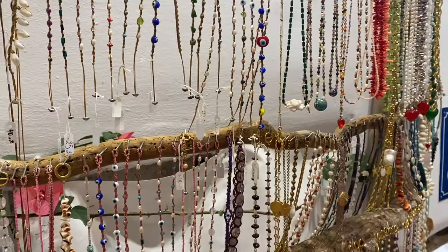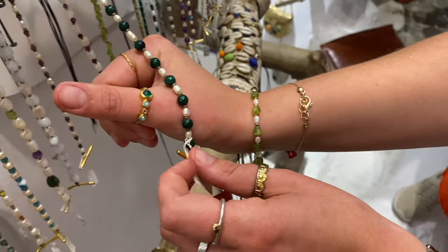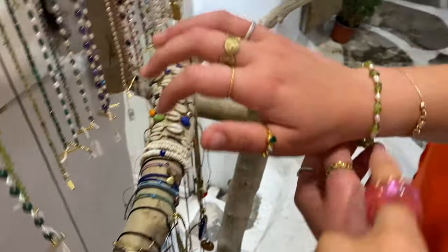Ice cream time. Whoa. I feel a bit hungry. Real. Yay. But that one goes more with like my ring. I think this is absolutely gorgeous. Jazzy, what did you get?